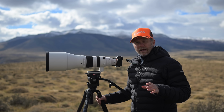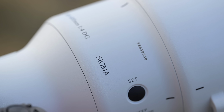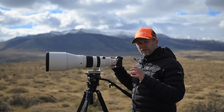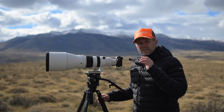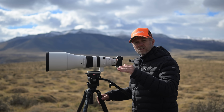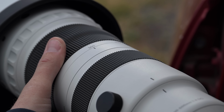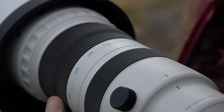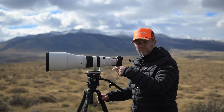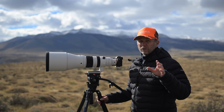So for the next week and a half or so, what I'm doing is shooting with Sigma's brand new 300 to 600 f4 lens. And right now I want to give you guys some of the details about the lens itself. What's most exciting about the new lens is that it is a 300 to 600 zoom, but it is a constant f4 aperture. So that means you get a 300 f4, a 400 f4, 500 f4, and 600 f4 lens all in one lens. In addition to that, the optical quality of the lens is absolutely incredible.